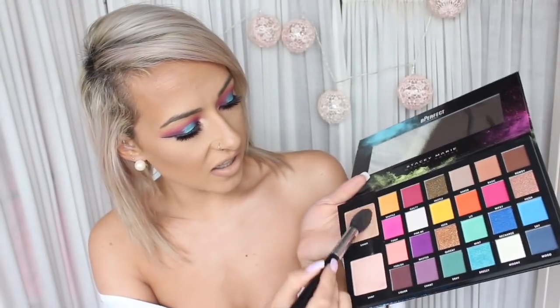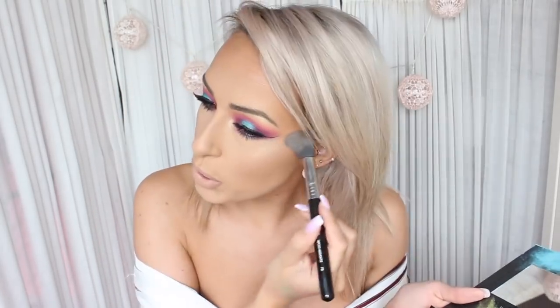So I'm going to take the shade Sinner here, and I'm going to apply that to my cheekbones. Ooh, super pretty. Oh my god, that is so pretty. So pretty.